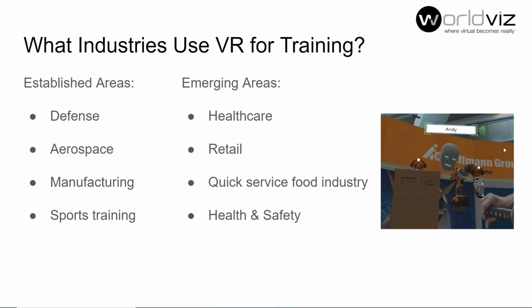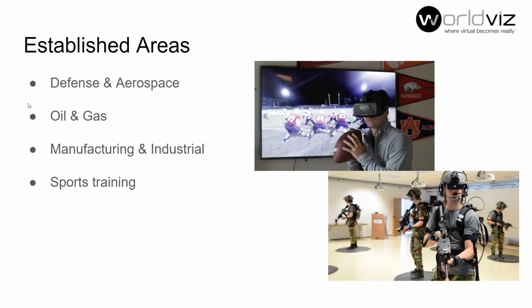So this is just a really brief overview of the industries that we see VR training being applied these days. And just for the simplicity of addressing this topic, I've broken it into established and emerging areas. So let's take a look at the established areas first. Established areas, it kind of goes without saying that defense and aerospace are the early adopters of this technology, the early drivers of this technology.